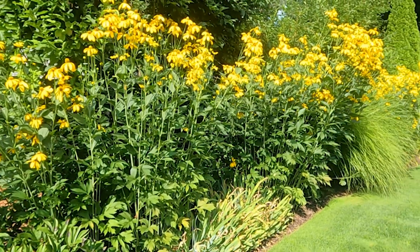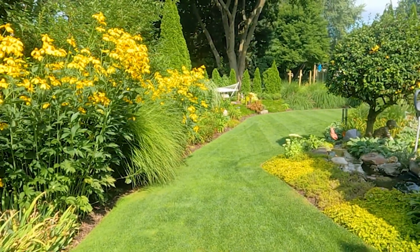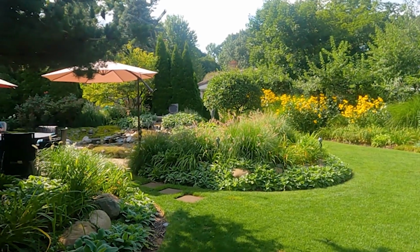There are roses in the backyard. There are more hydrangeas in the backyard. One of my favorite plants was actually from my baby shower. It's a hydrangea. My daughter's 13. It's never bloomed, which is awesome, but it's never bloomed.